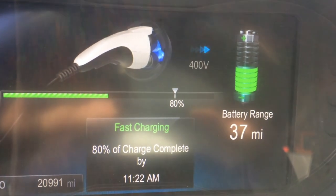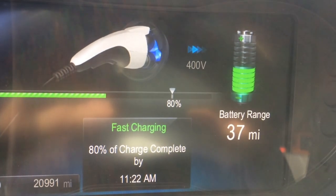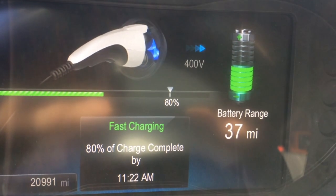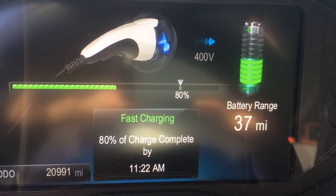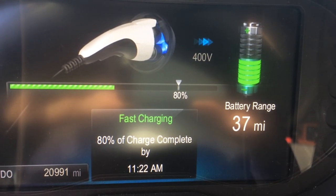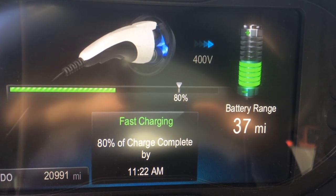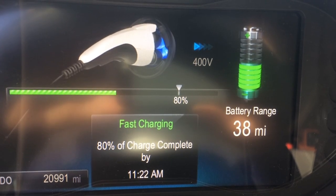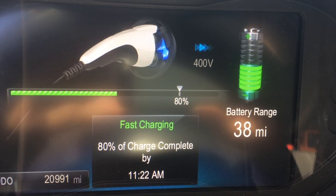The battery is, I think, 21 kilowatt hours in this car, and they let you have access to about 19 kilowatt hours of it. Which means that the 80% rule is 80% of 19 kilowatt hours, not 21. So I usually charge just what I need. If I need a full battery, I'll charge to 100%. If I don't, I'll just get what I need to get on my way most of the time.